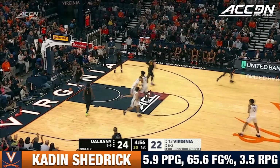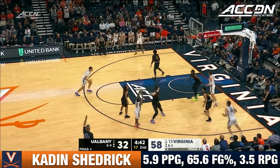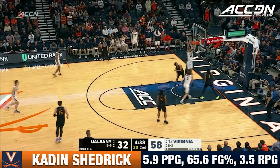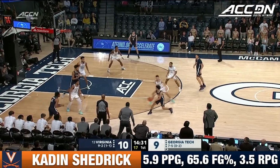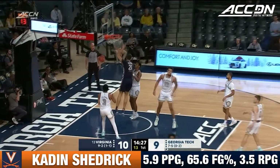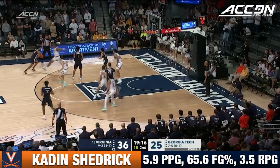Shedrick left alone. Great penetration by Kihei Clark. 5'10" senior from Norfolk steps back and missed it. Shedrick tried to jam it, gets it back and does. Shedrick's been quiet early, huh? Clark, bounce pass, here's Gardner. And a nice pass for the dunk from Kadin Shedrick. Back for Clark. Kihei on the drive.